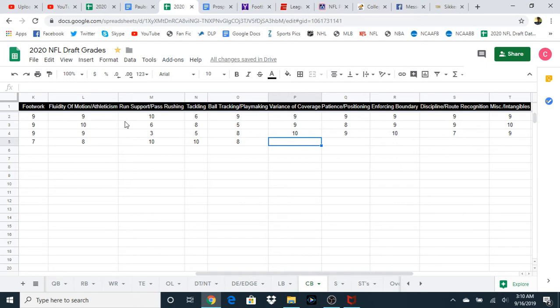Ratings of coverage. We did get to see him play both soft and hard coverage. And he wasn't really targeted all that much either, which is generally a good sign in terms of effectiveness. So, with that being said, I'm going to go with a 9 for that category also.